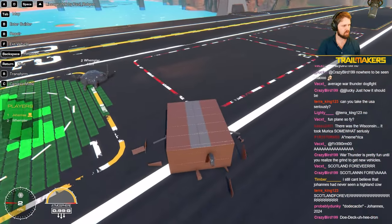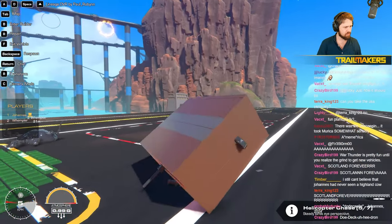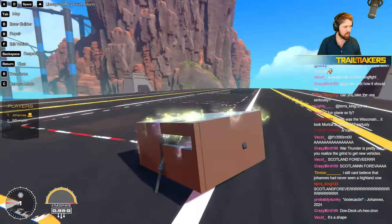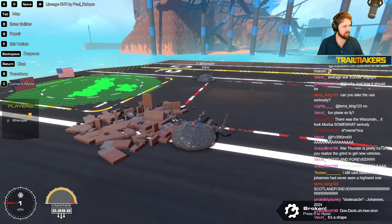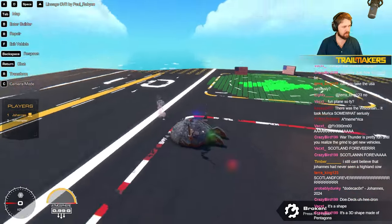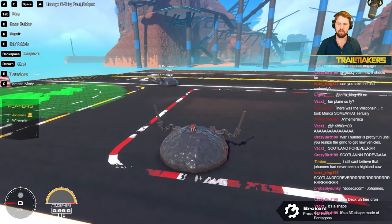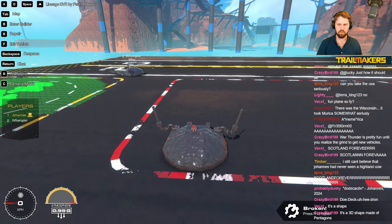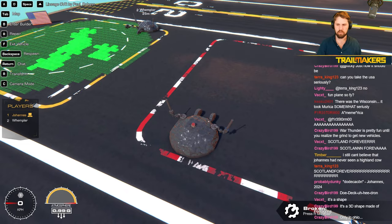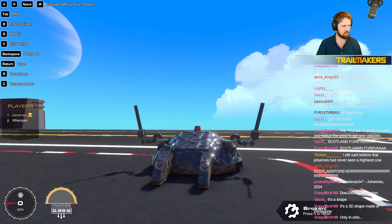What is this? What is going on? What am I doing? Yeah, I couldn't tell you. Bro, what the... Oh my god! So now it's a Roomba, right? Yeah, I think so. An Ohio spider Roomba. It's a 3D shape made of pentagons. Oh. Dodecahedron. How are you making the horn go? I don't have a horn on mine.